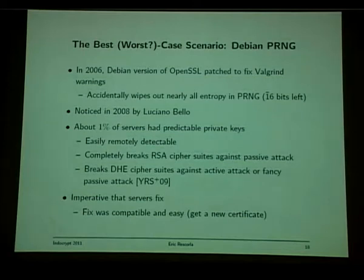Unfortunately, this code also is the code that adds entropy to the PRNG. And so the consequence was that the random number generator shipped with Debian for 2 years in OpenSSL had about 16 bits of entropy in the PRNG. So this obviously isn't good. 16 bits is pretty easy to search. So this survived for a couple years until 2008 when Luciano Bello noticed the problem. There was a bunch of coordination failures between the Debian guys and the OpenSSL guys, which is why nobody noticed this earlier.